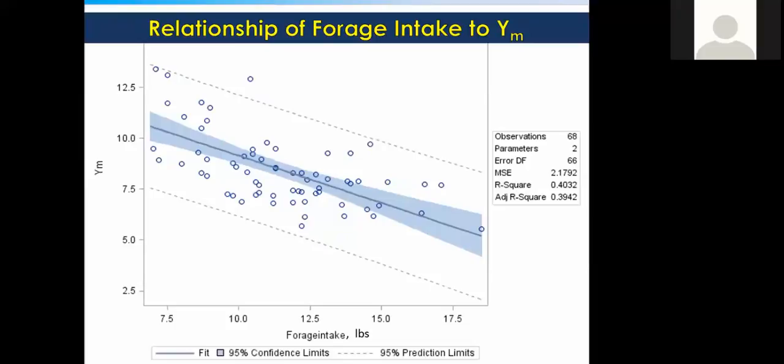We also plotted the forage intake versus YM, or the methane production per unit of energy intake, and we saw this negative relationship. Again, total methane production went up as we increased forage intake, but methane production as a percentage of energy intake went down, as you can see in this graph. This is fairly typical of data that has been seen for many years: as we increase the amount of intake, we decrease the YM value.